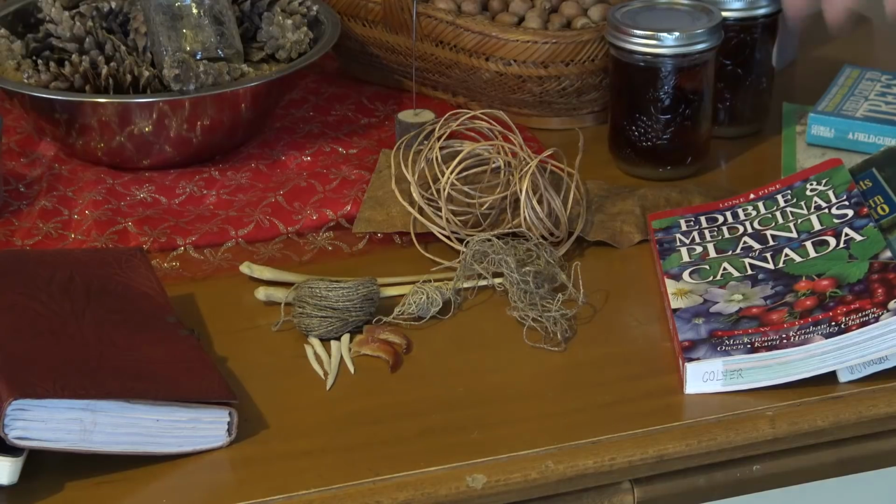Just like little things sticking up. And so it's easy to see where things are to go back when they're growing. Cool. Well, I put these on the table.